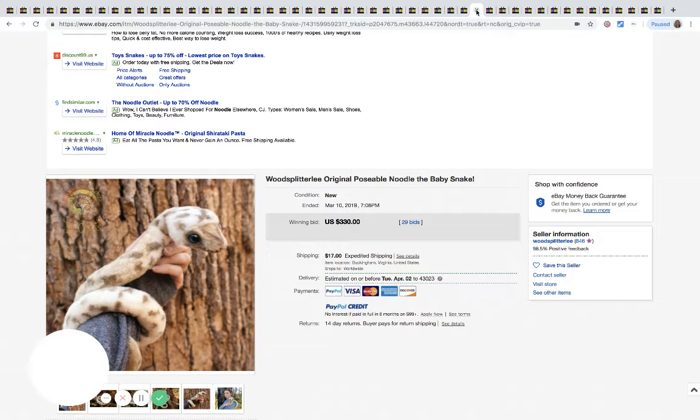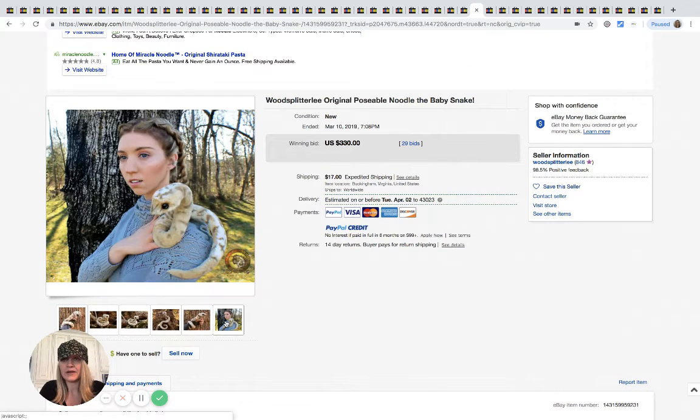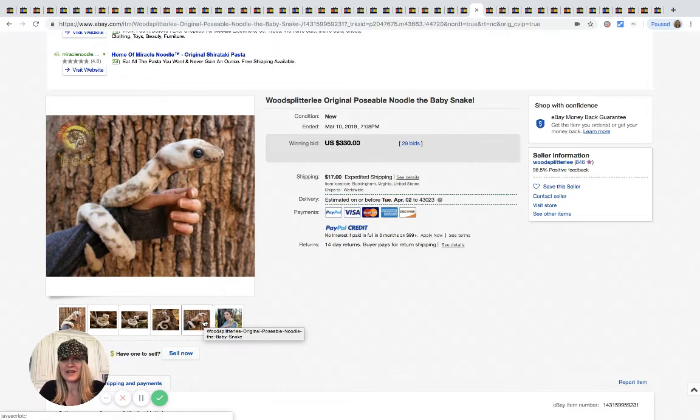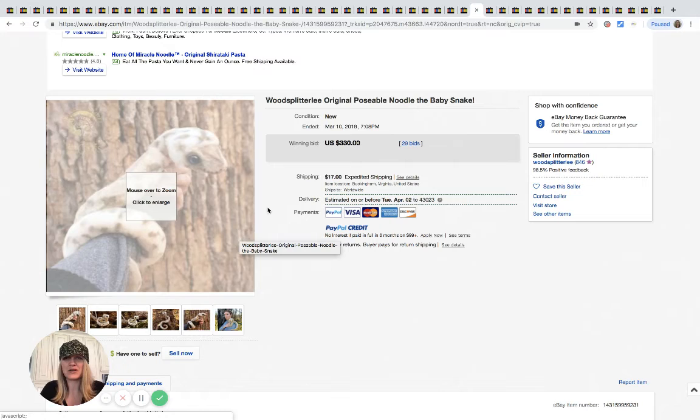All right, I don't know what this thing is, but it's a posable noodle, the baby snake. I have no idea, but it's kind of cool. This thing sold for $330, 29 bids.